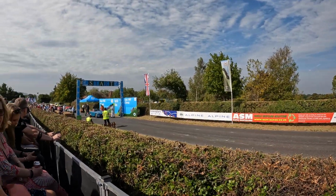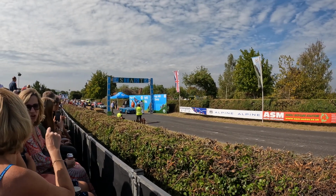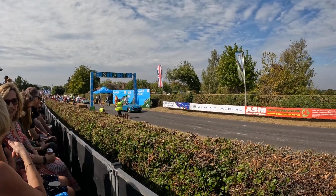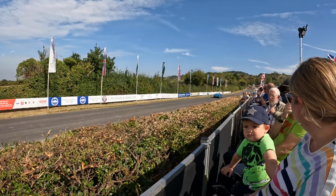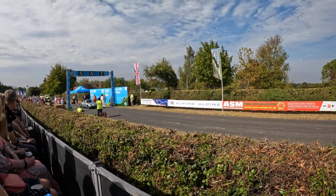Another Turner coming to the start line. I think I saw this Turner at Cheersley last week, and he's going to go straight off, which is good. Oh, that sounds nice. Oh, lovely. About half an hour slower than we would normally be. Got his GoPro sticking out of it on a stick.